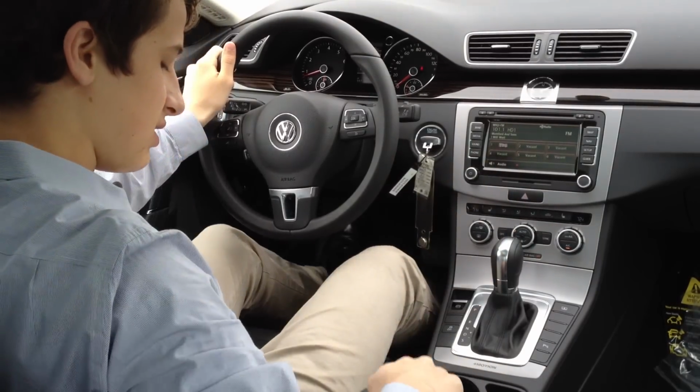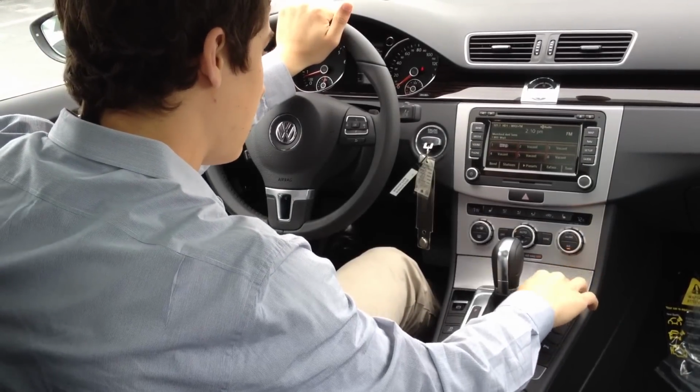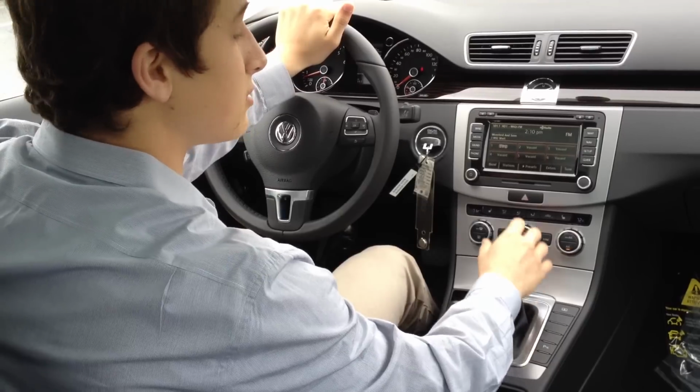And if we look here in the center armrest, we have our auxiliary input. We also have our 12-volt outlet down there, so there are any number of ways that you can put your own music into the car, and it sounds really, really nice.